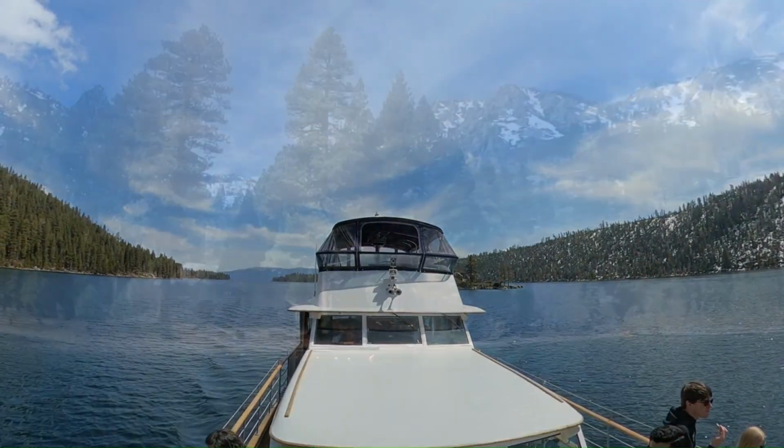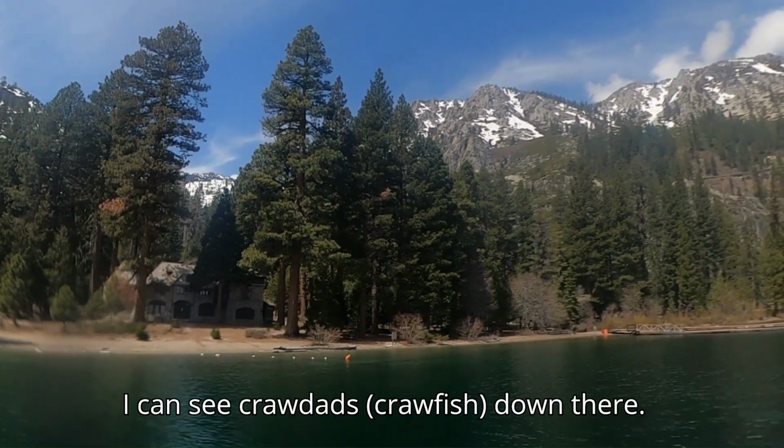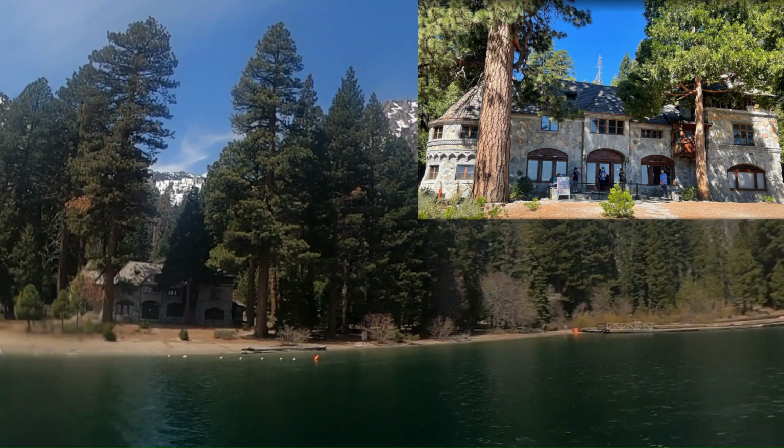And all of the materials, we're at about 20 feet of water beneath us. I can see crawdads down there. Made you look.